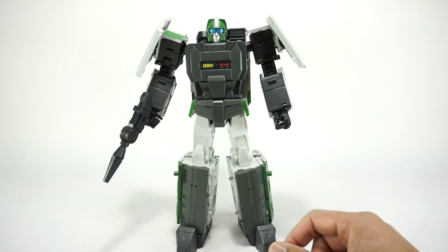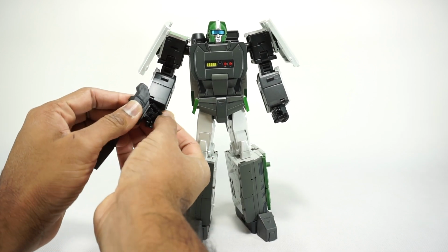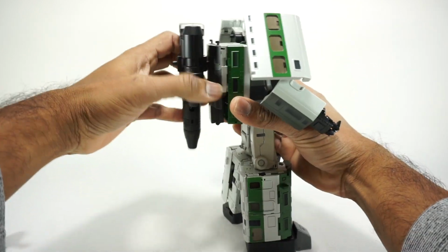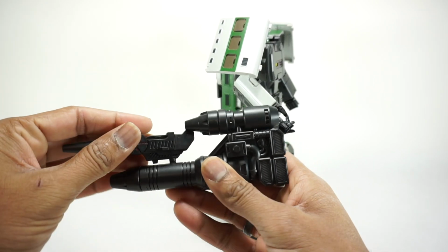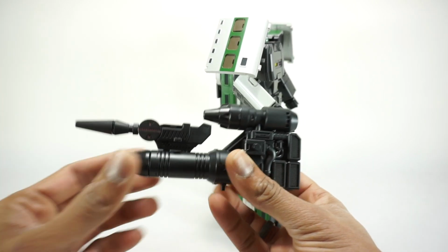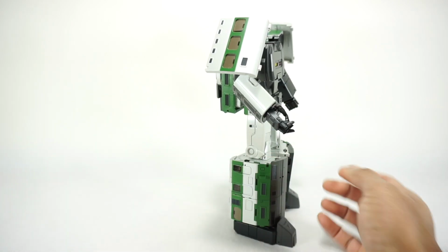All right, now let's get Iceland transformed into his train mode. Go ahead and take the guns out of the hands here and off the back. And you can set those aside. Actually, what we can do is just put this in here and peg that in, and that's ready to be used in the train mode if you want to. All right, we'll set that aside.